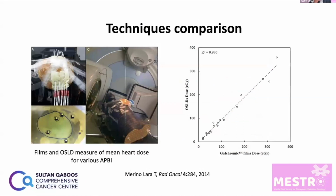So, is there another way to protect against cardiac events? We saw from the presentation earlier by Rim Alomran that you can use a deep inspiration breath hold. But what about techniques? It's impossible to realize a clinical trial where you randomize patients between various techniques and see which one gives more cardiac events. It's not ethical, you have to follow patients too long, it's not a huge event rate, and you may need too many patients.